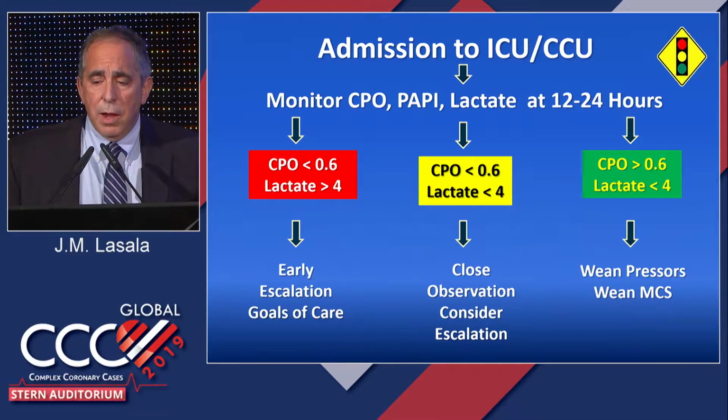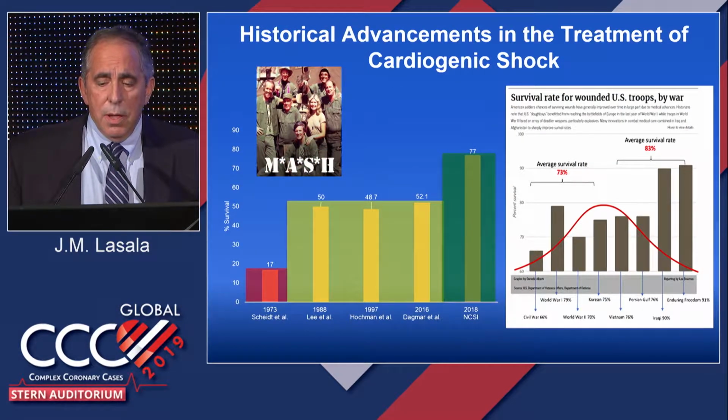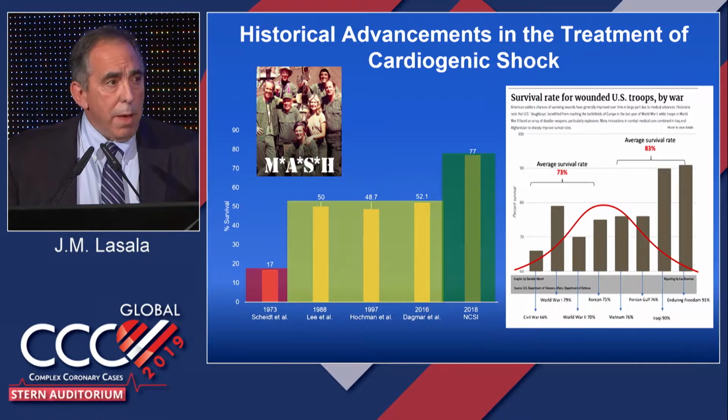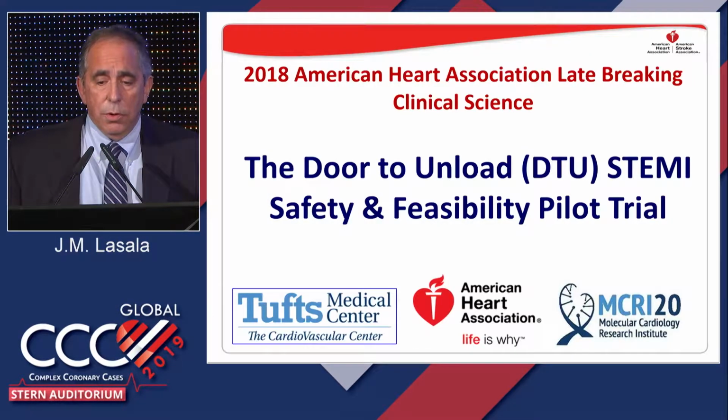Whereas, as opposed to when I've got a good cardiac power output and lactate, I can begin to immediately wean off the mechanical support. The analogy, as you've seen, is almost like what MASH units did to the survival of U.S. troops wounded in the war. We kind of limped along for a while, and then when we could obtain battlefield immediate application for those wounded individuals, there was a survival advantage. Similarly, we can see on the left that we've gone at this 40–50% plateau for several decades, that this can potentially be improved by going at this very early.